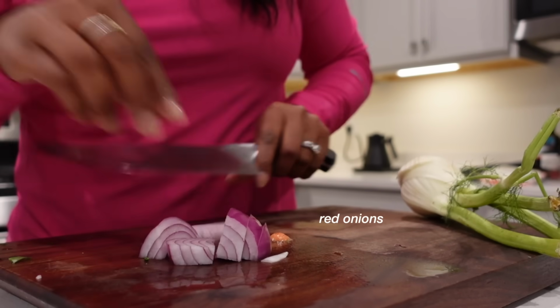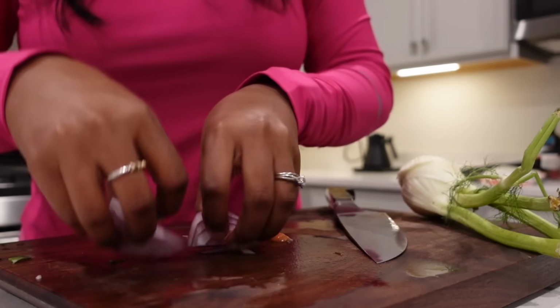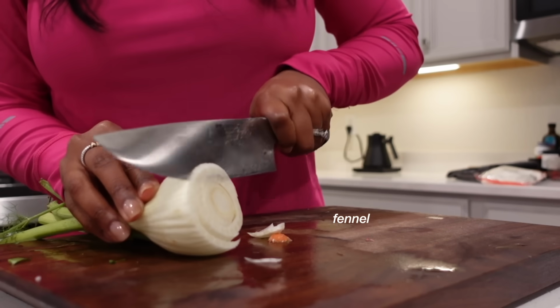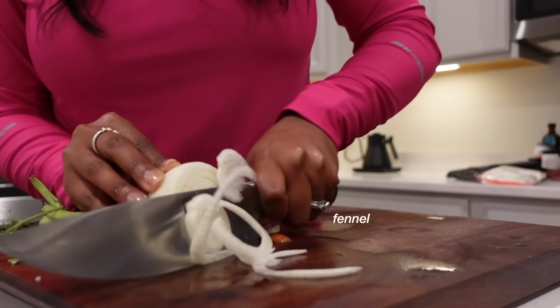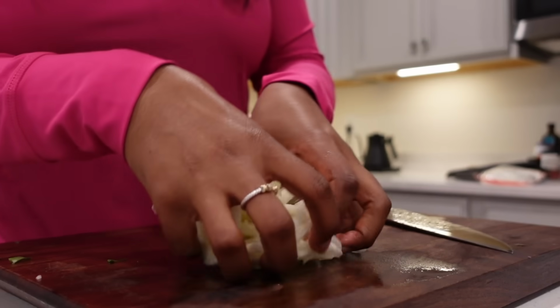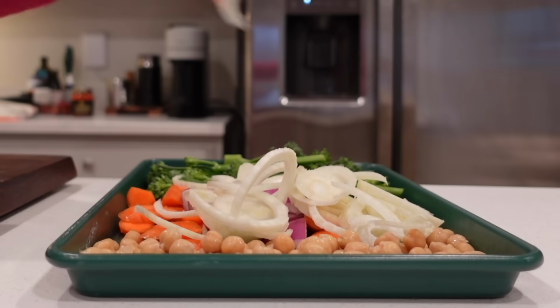I have some carrots in here. I'm also adding in some red onions and fennel. I've been incorporating more fennel into my diet because it is actually really good for digestion. Not sure if you knew that, but just a quick little now you know moment.